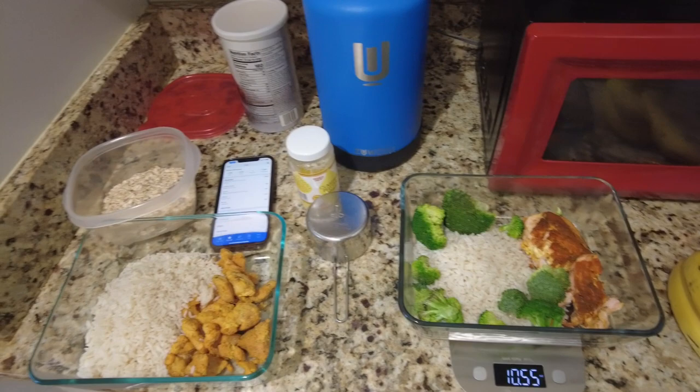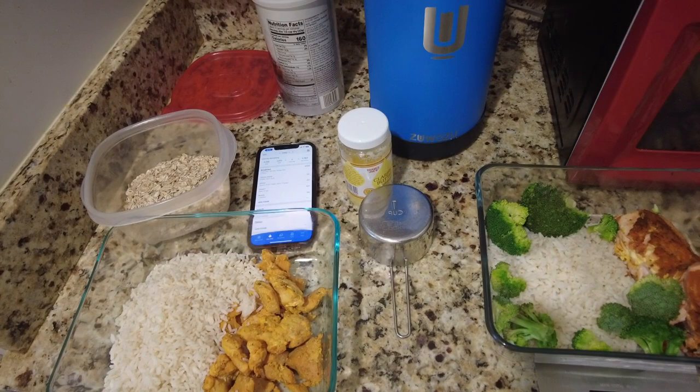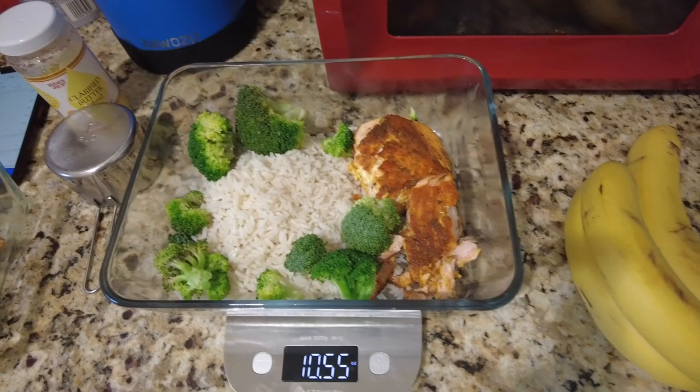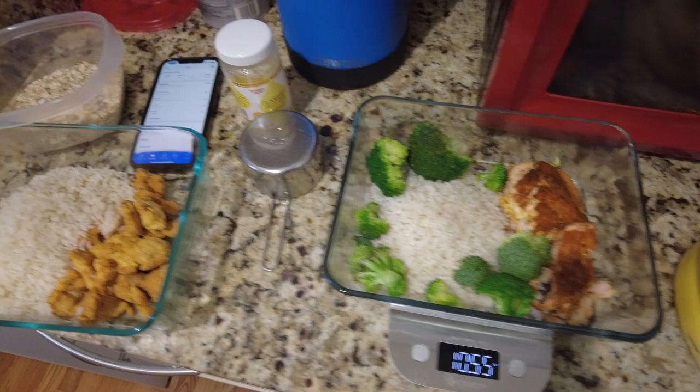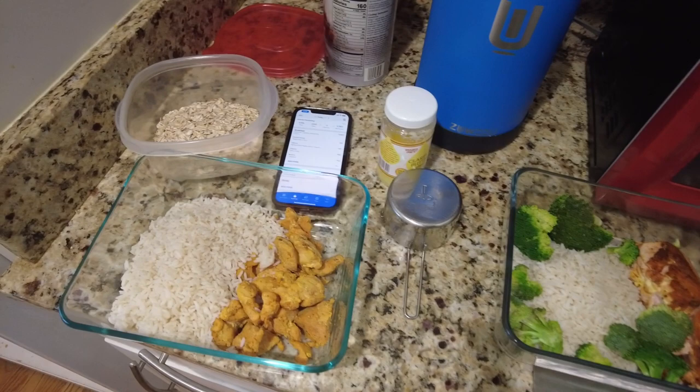Even if you're cutting, the same rules apply. The only difference is, if I was cutting, I would probably just have this meal and maybe the chicken, and then maybe 1.5 scoops of rice. And that's probably all I would eat if I was cutting. But I like to stay clean and natural, so these are the clean, natural, healthiest foods that I would eat to really help me stay shredded and get lean.